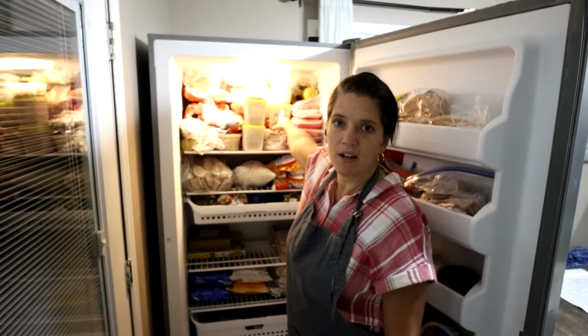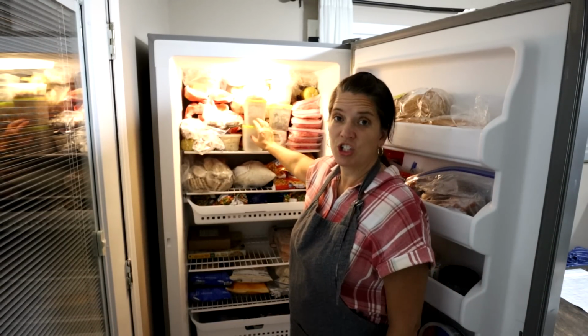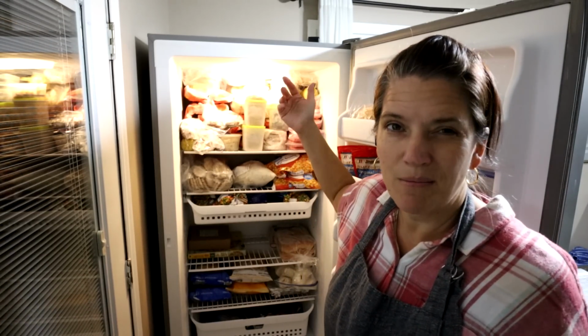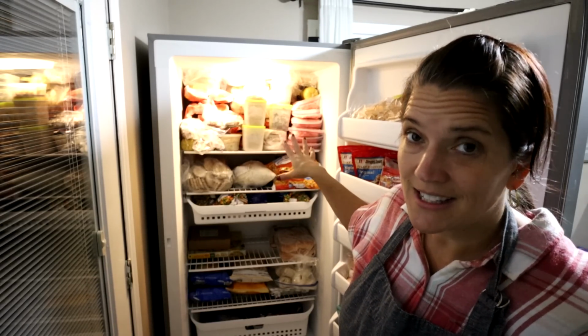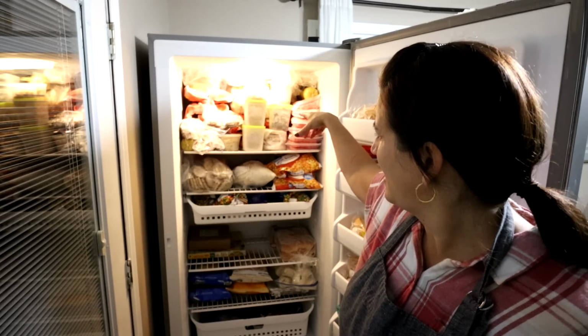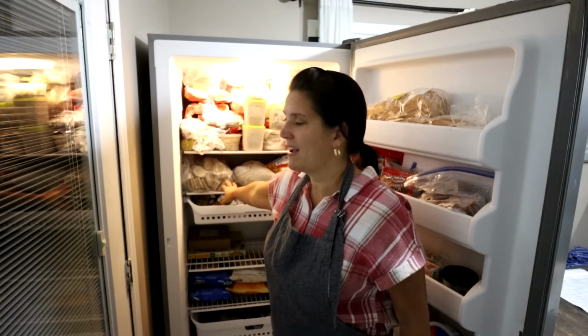I've got to use these 2 up here because they've been in here for a while. This is shredded chicken, so I need to use that. I had it in my other freezer, but I'll never see it. I like to just come to one place and get all my stuff that I see over here. And then there's sausage in the back. Hamburger patties. These are little sliders we're going to have to use up.